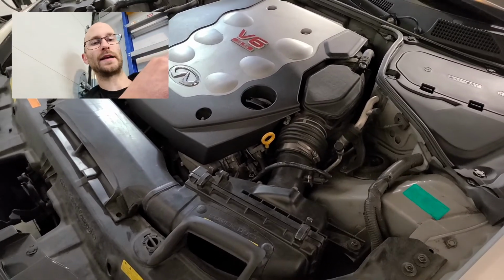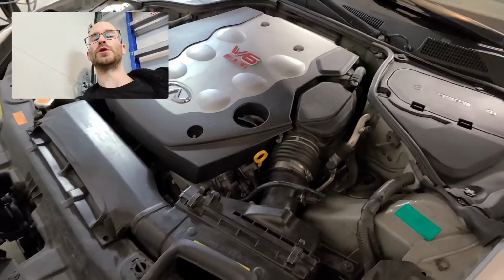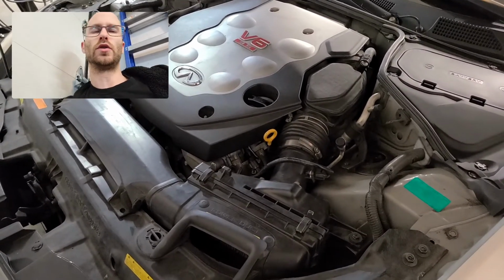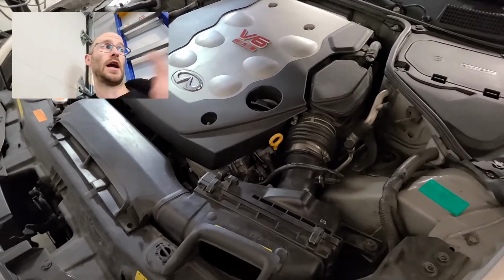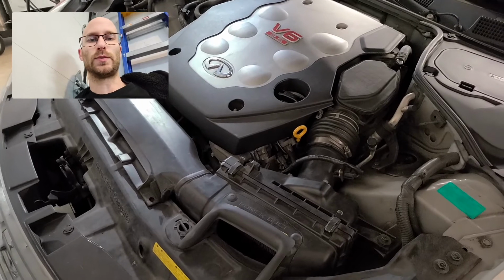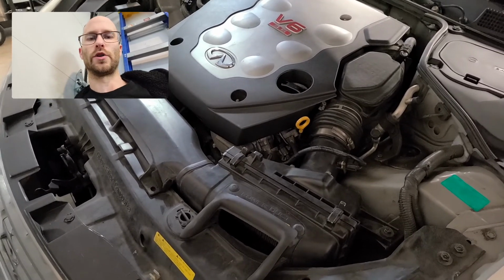You go in the back and look at the exhaust when you start it from a cold start. See if it smokes blue. If it smokes blue, or really any time during the cycle of the engine when it started, if it smokes blue, chances are it's burning oil.